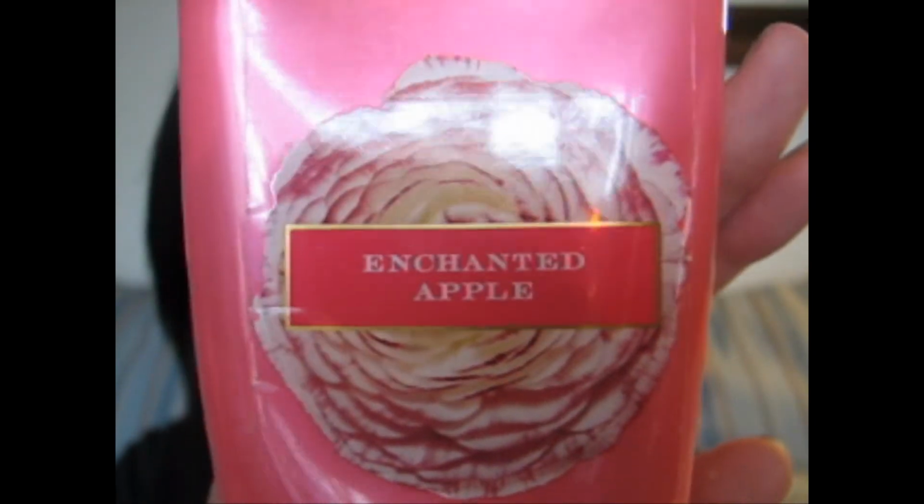Victoria's Secret's Enchanted Apple Lotion. I always carry lotion around because I always feel like my hands are dry. It smells so good. I love it. It actually smells like apples, which makes my mouth water a little. Not really. But yeah. My other favorite scent from Victoria's Secret is Love Spell. That smells good. It reminds me of candy.